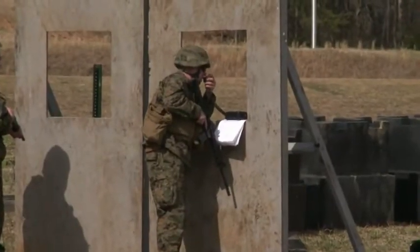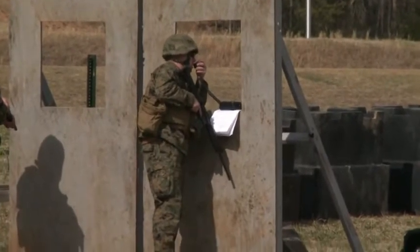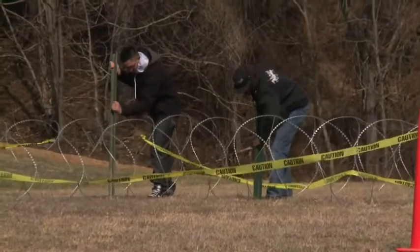This is a military area. Move away from the perimeter. I say again, this is a military area. Move away from the perimeter.